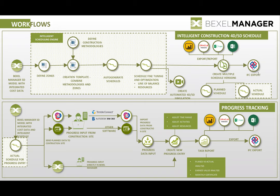So you receive on the site the elements which are planned to be done in a certain period, and then just fine tune the results on the site based on the actual progress, and via BCF format again send this information back into Bexel Manager.